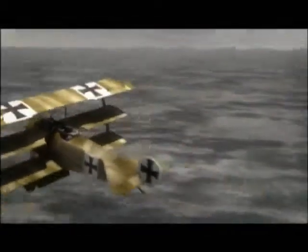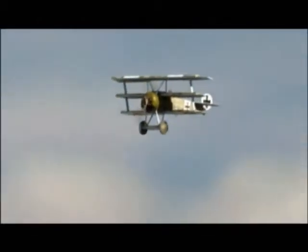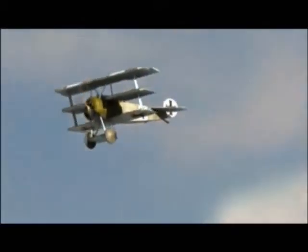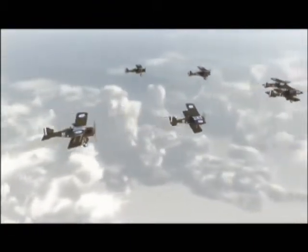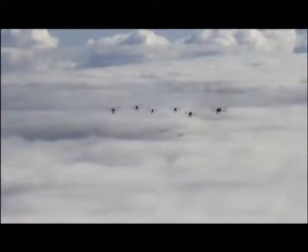September 23, 1917. Werner Voss, flying a prototype Fokker triplane, wings into battle over the Ypres salient in Belgium. 15 miles to the southwest, 6 British SE-5s patrol the skies over the front. Soon, they will meet Werner Voss in battle. He will pit his Fokker triplane against the very best of the British Royal Flying Corps in one of the most famous dogfights of World War I.